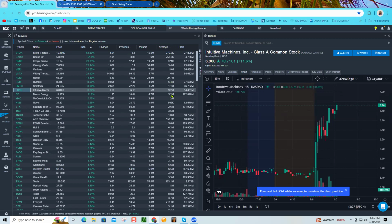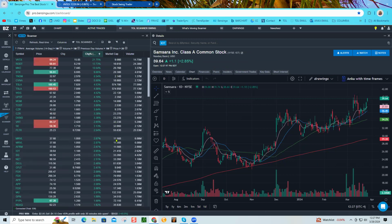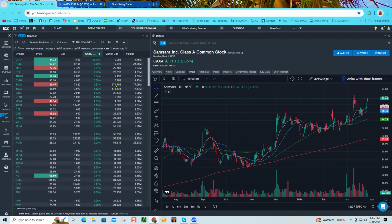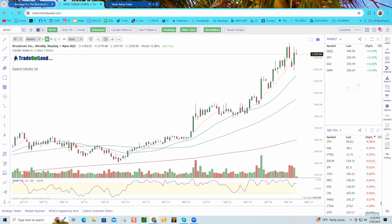You want to have really massive volume when you're trading, right? You don't want to have thin volume, right? You can see the kind of volume. For example, this is another scanner that I use, but this is for swing trading. You can see the volume that I'm looking at. I'm working with 11 million, 22 million, you know, this is the kind of volume that I'm looking at. So I hope this answered your question about scanning and scanning criteria.